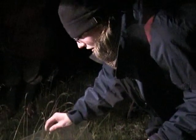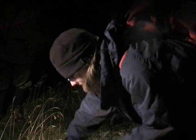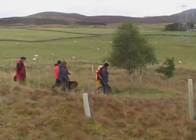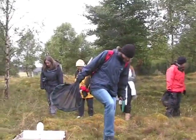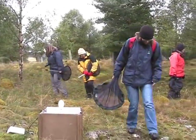And then by the time we come back in the morning, the generator will have run out of fuel, so it will just naturally switch itself off. Watch where you're stepping, so that you don't stand on any moths.